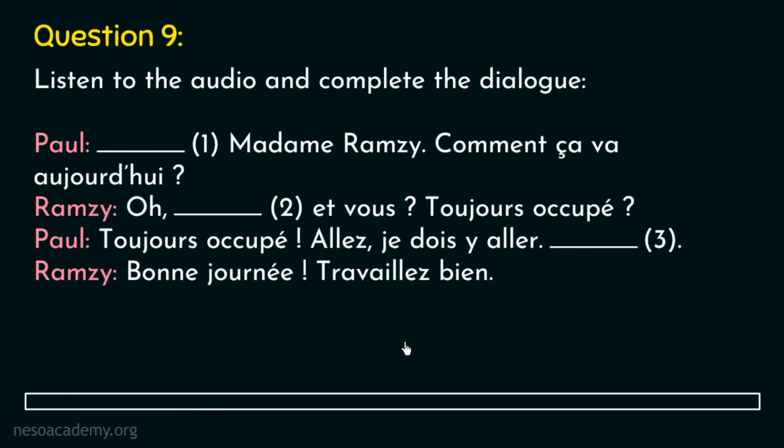So this is again an audio based question, and initially you will be having 20 seconds to read the question. After that I will be playing the audio twice with the 20 seconds of pause in between. After the first listening you can mark your answers, and after the second listening you can recheck your answers. You will again get 20 seconds to recheck your answers after the second listening. Alright, so your time starts now.